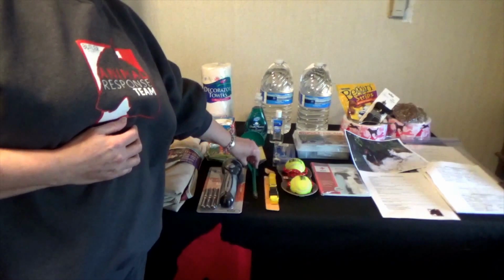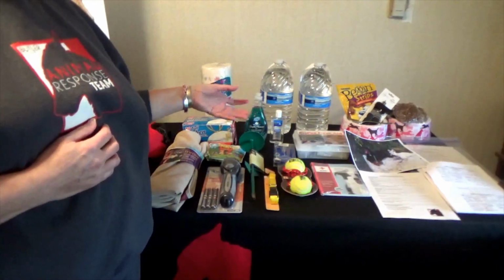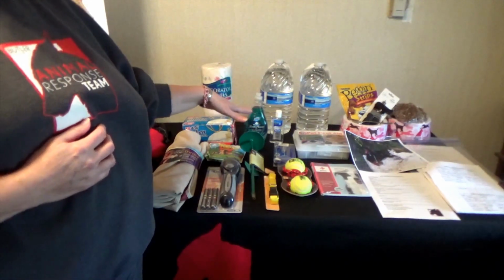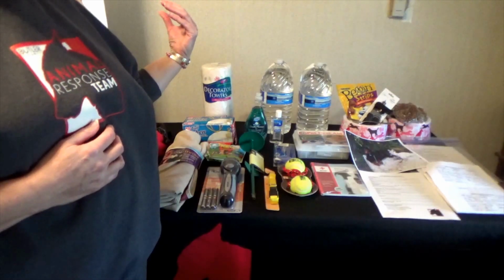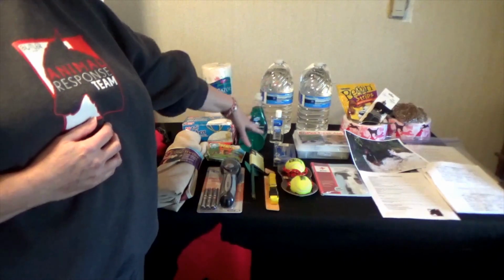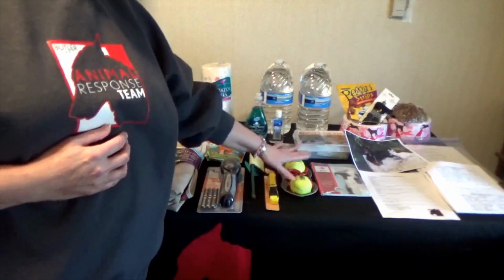Here's a stake and a long tie-out leash, so that if you're in an area and your dog needs exercise, you can go ahead and put a stake in the ground and tie him out, especially since in a storm your fences are probably going to go. So even if your house doesn't sustain damage, if your fence does, then you'd have a place that you could put them out. Their favorite toy.